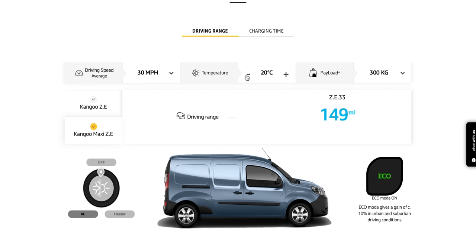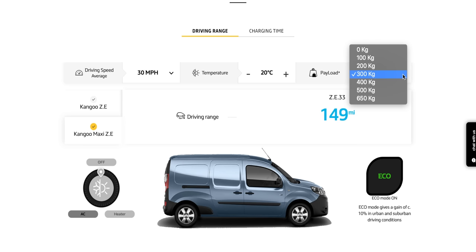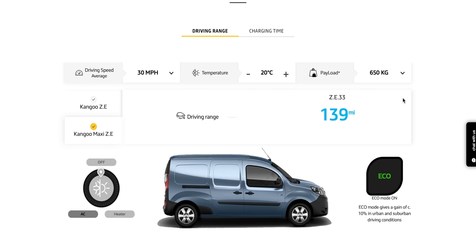And then what is interesting, I find, is how little the payload really affects it. So at 20 degrees Celsius, if it's 149 miles half loaded, fully loaded, you've lost 10 miles of range, that's it. The difference between using an unladen vehicle and a fully laden vehicle is 20 miles. That's all you're losing range-wise. Anyway, nice little calculator, just to give you an appreciation of how temperature, speed, and load is going to affect your range.